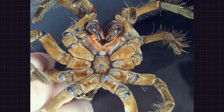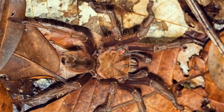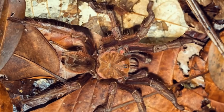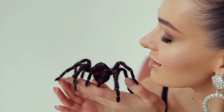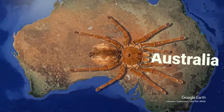Goliath bird eaters don't bother with webs like their spider buddies. Instead, they're all about silk, using it to line their cozy burrows beneath the forest floor. The spider itself looks dangerous, but its bite almost never requires a doctor's visit. It feels more like a wasp sting. Goliath bird eaters are the biggest spidey on Earth.